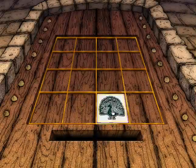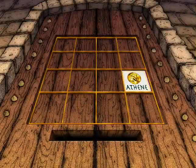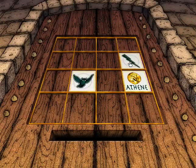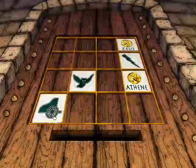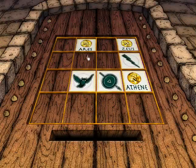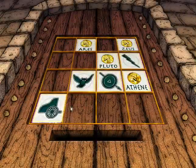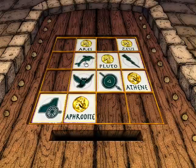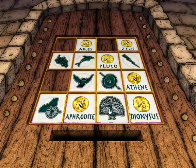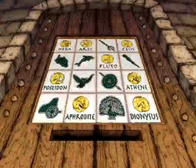I click and a tile appears. Let's click again. Athena. Oh, I get it. We have to match the god with his or her symbol. That Iolus is one clever guy. Indeed he is. Aphrodite. Yeah, she's the dolphin. Poseidon. That's Dionysus. Poseidon. Okay, I know how this works by now.